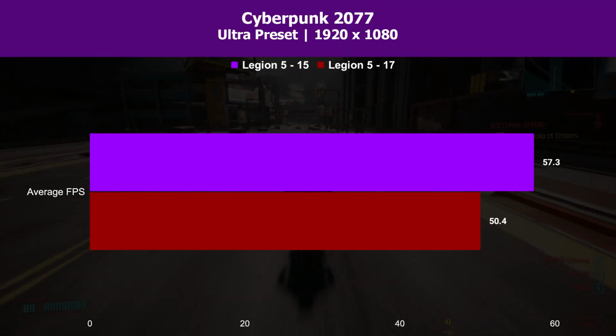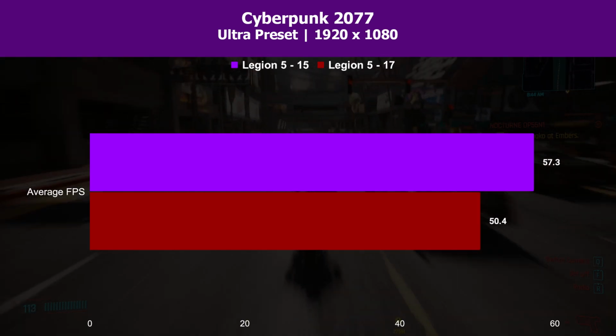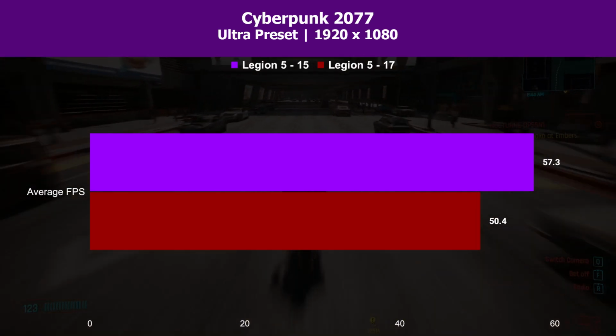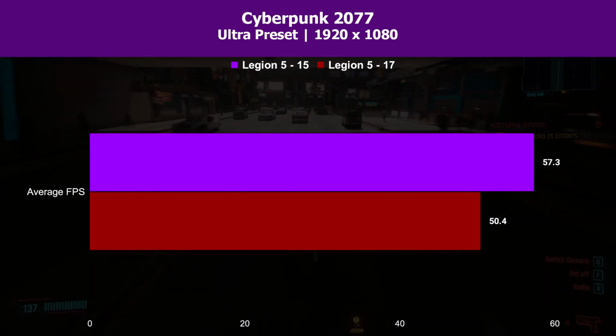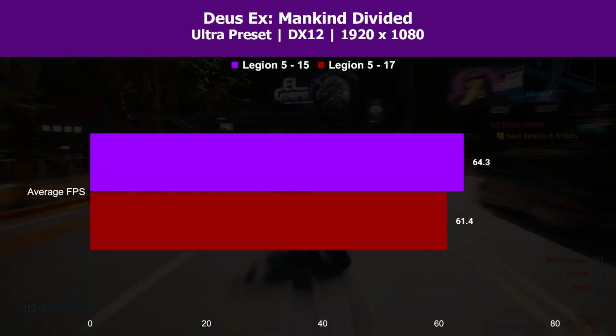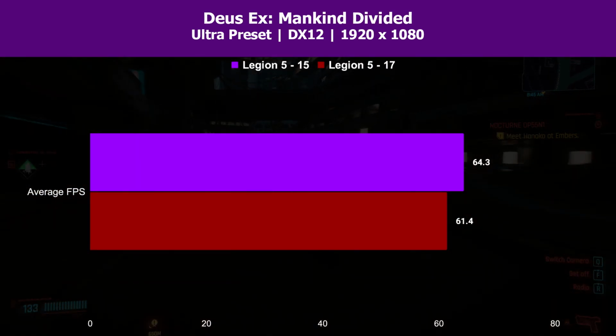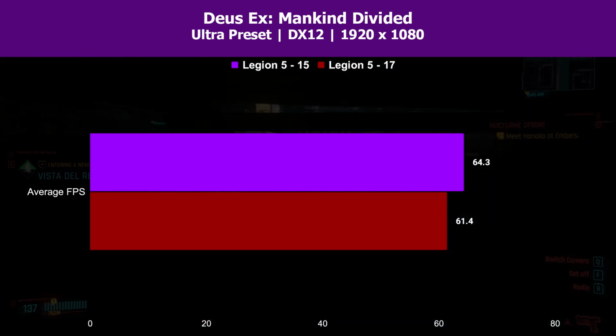I tested both laptops with Cyberpunk 2077 on the default Ultra setting. I think it did fairly well considering how hard this game is to run on Ultra. With a few options turned down slightly, it runs quite smoothly. I also ran Deus Ex Mankind Divided on Ultra. This is also a very demanding game.